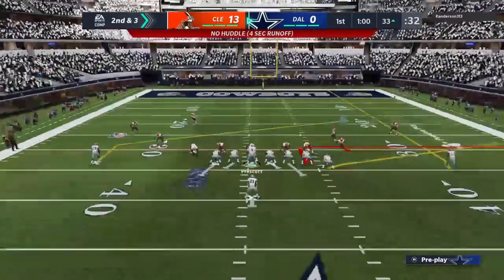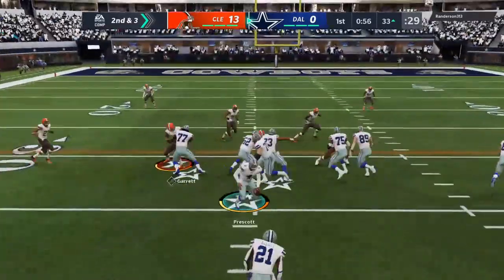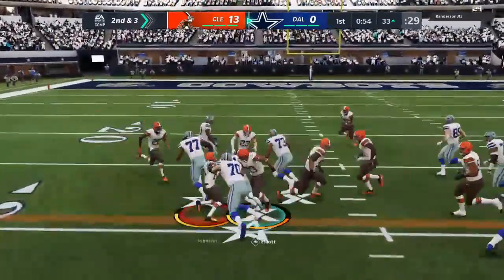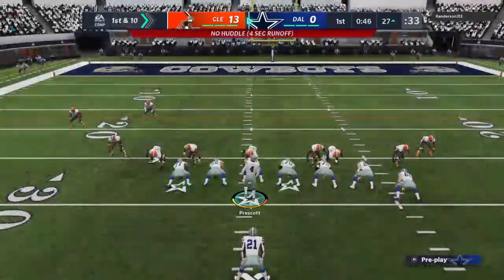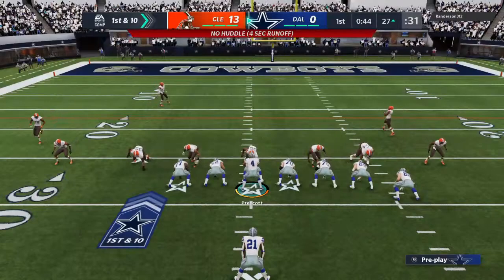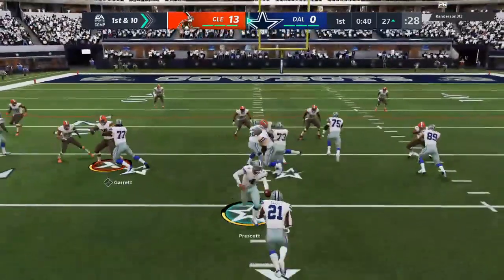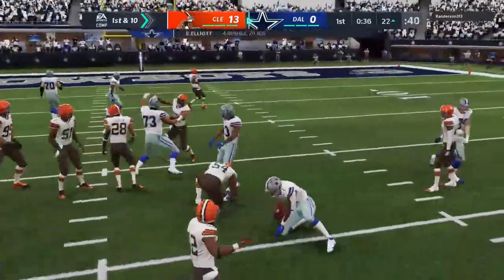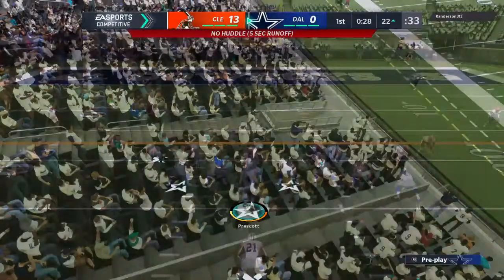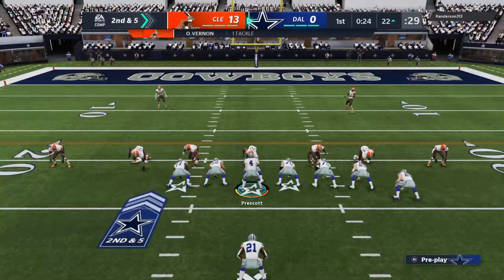Ezekiel Elliott, the ball carrier. Sheldon Richardson on the stop. On 2nd down, it's Elliott. And he's going to take this down close to a first down at the Browns' 27. That's another Cowboys first down. On first down, Elliott. Give him 5 on the carry there, and it'll be 2nd down. Ezekiel Elliott. Here's 2nd and 5 now from the 22.